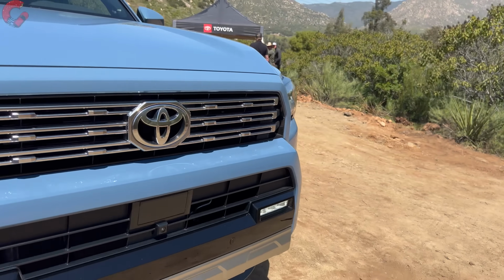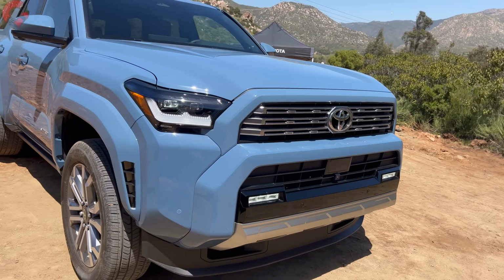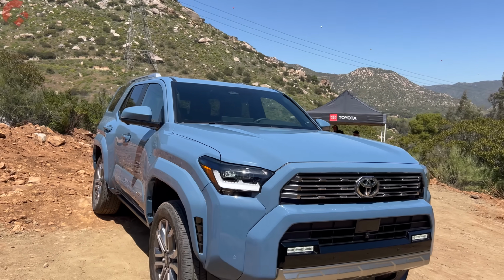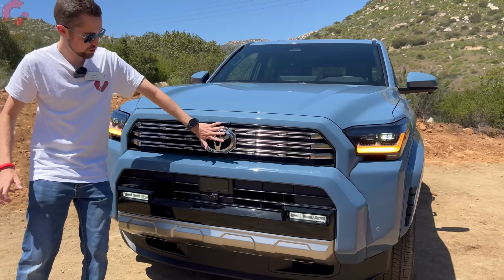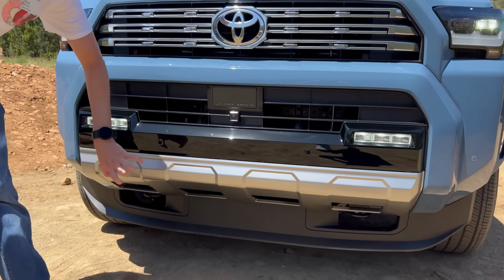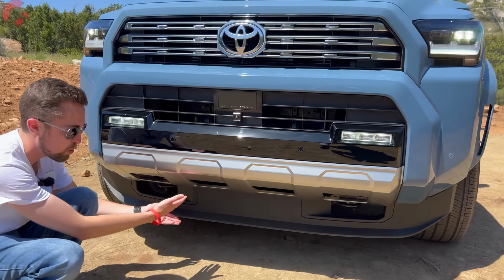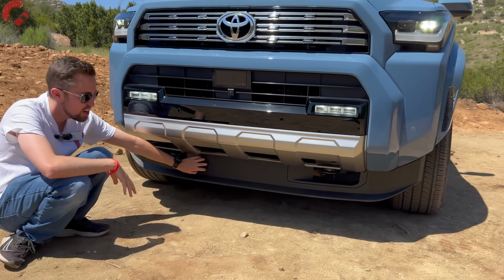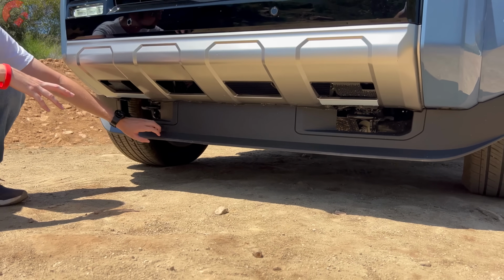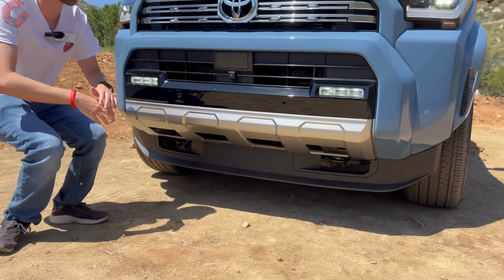Now, in terms of the overall look, of course, this is fully redesigned. So we've got this really nice chunky design that's very similar to the Tacoma. Again, we've got the silver trim up there at the top, gloss black finish, and silver accents down here on the lower fascia. You're still going to have quite a lot of ground clearance. This model does have the air dam installed, but rest assured, just like with the Tacoma, you can easily remove this if you don't like it.